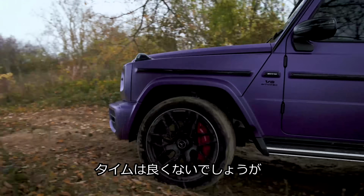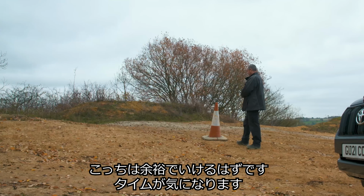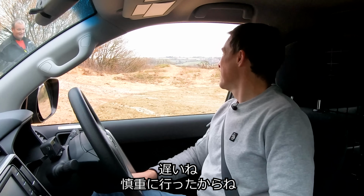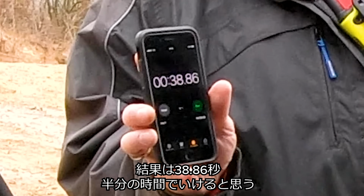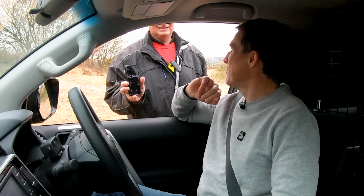The time isn't particularly good. I reckon I can absolutely smash him with this. This is almost a foregone conclusion. The interesting thing is going to be how quick I can go and how much quicker I can beat him by. Yeah, that was slow. Protecting his side pipes and everything. 38.86.